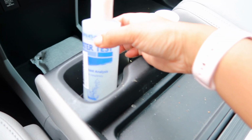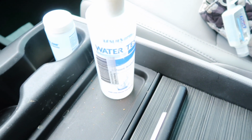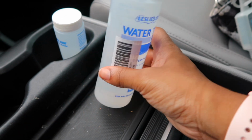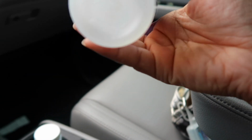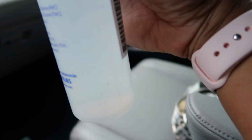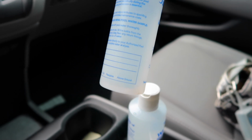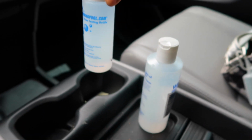Because for some reason we cannot get the water clear. Now in the bottle, hold on, it's super duper bright. All right, in the bottle, the water looks clear, but the pool is still, so I know it's getting there because you see how clear that water is, kinda sorta. So I know the water is getting there, but for some reason, it's still not 100% clear.